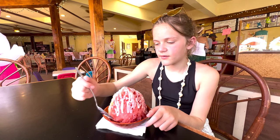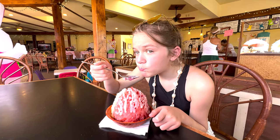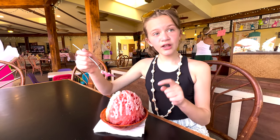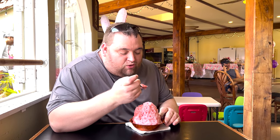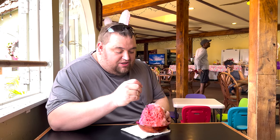that. It's so good. It's just like light and sweet. All right, let's do this. Wow. They're good. That's a strawberry. The dragon fruit.